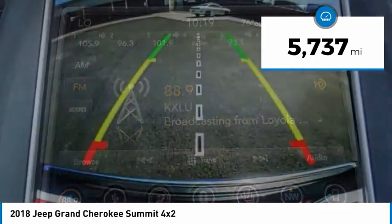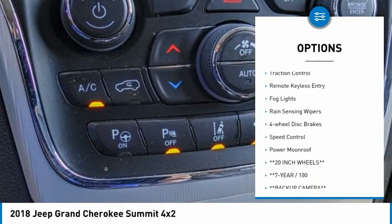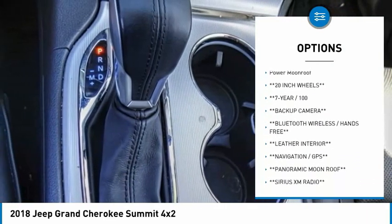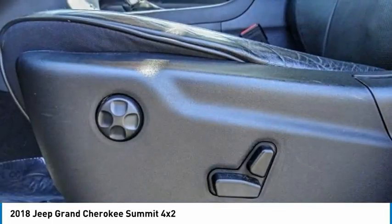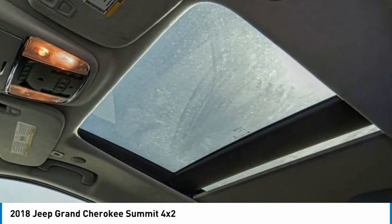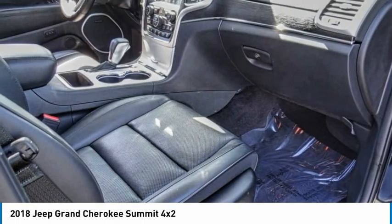Here are some of this vehicle's great options: electronic stability control, power liftgate, brake assist, traction control, remote keyless entry, fog lights, rain sensing wipers, four-wheel disc brakes, speed control, power moonroof. This beauty is sure to make you the talk of the neighborhood. So call or drop in for a test drive today.